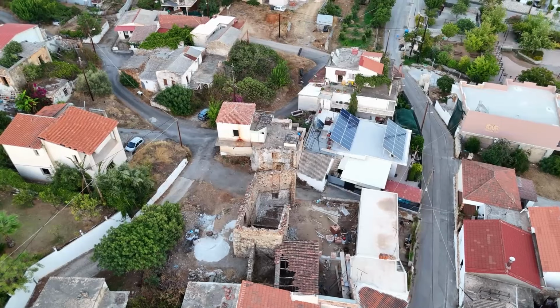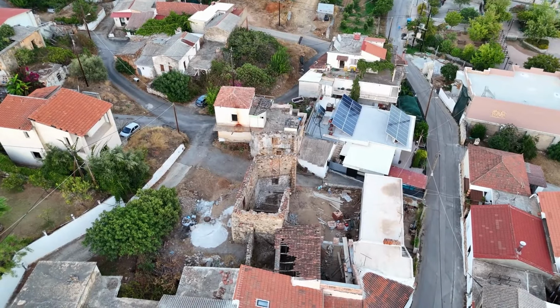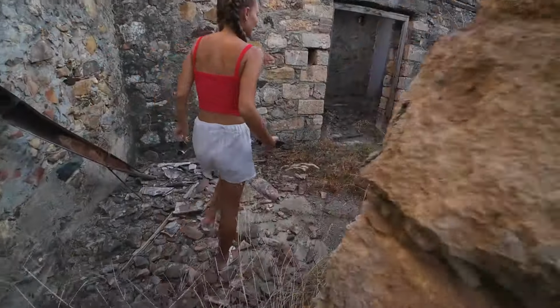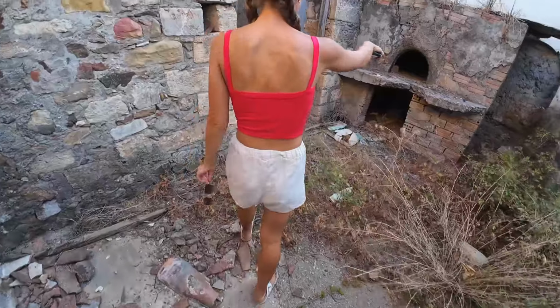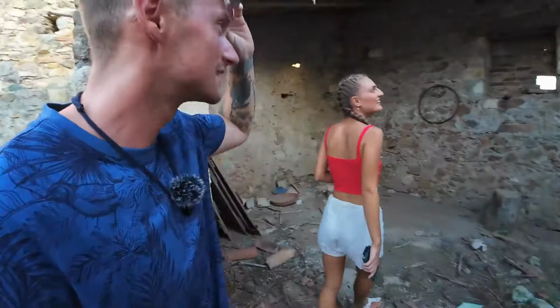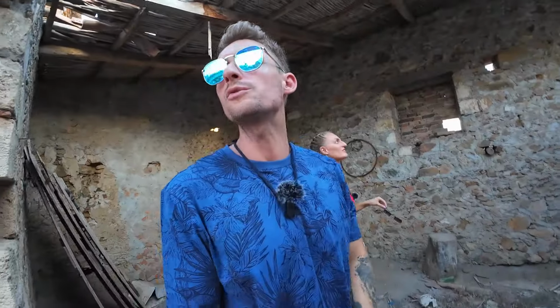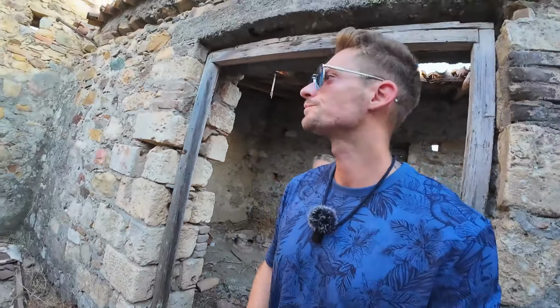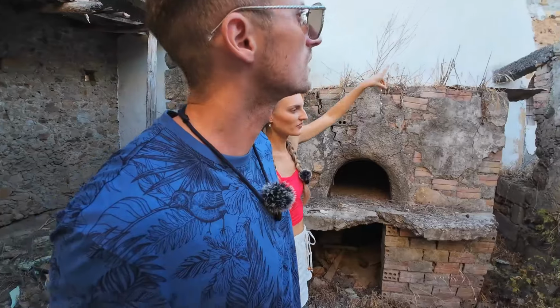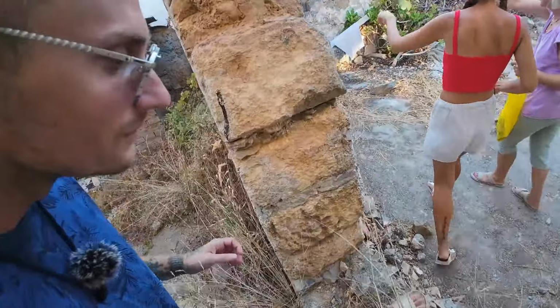A big room. Can we go inside? Yes. This used to be like an oven. Oh, what was that? Oh, it's so interesting. And you will need to fully rebuild it. Rebuild it. This is old. Can we have a look in this one too? Yeah, this way.